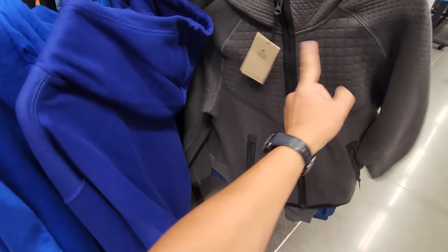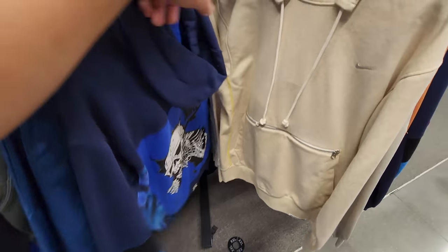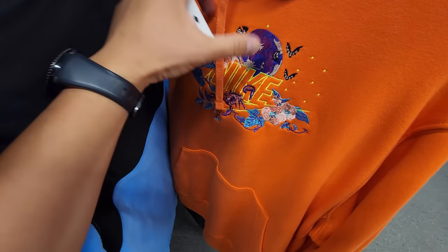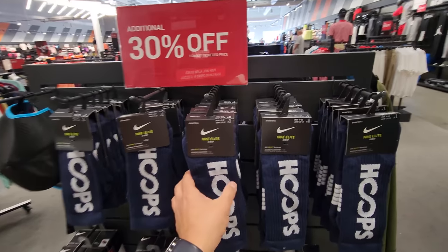We've seen these. We saw these for cheap somewhere. I thought about buying it. That's a small though. More hoodies. Oh my goodness. Ton of hoodies. $50 for these. Size small. And then if you want flowers and stuff. $30 for this one. Okay.